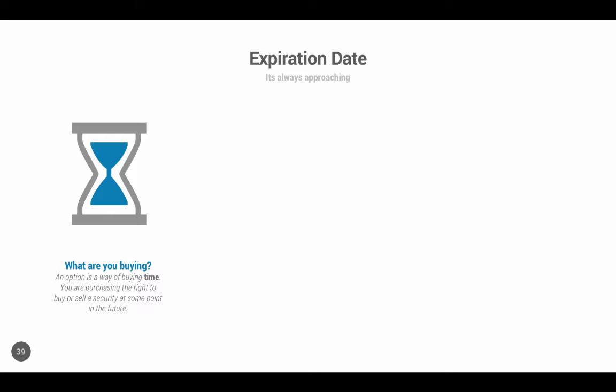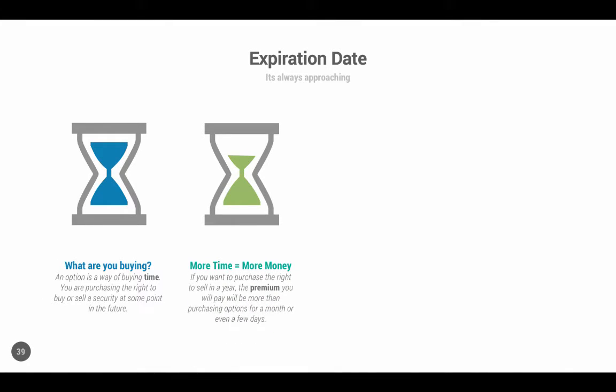It's a way for you to purchase the right to buy or sell a security at some point in the future. So as you would expect, the more time that you buy, the more expensive it's going to cost. If you want to purchase the right to buy or sell in a year, the premium you would pay would be more than purchasing options that expire in a month or even in a few days.